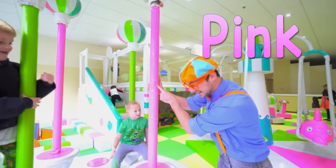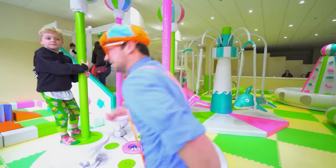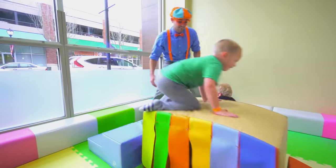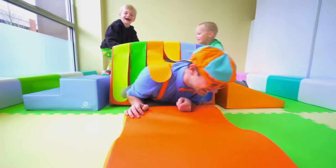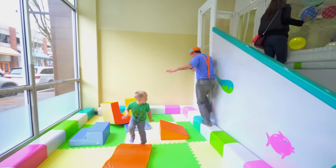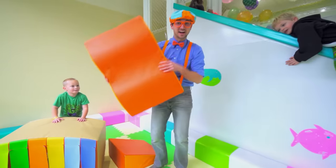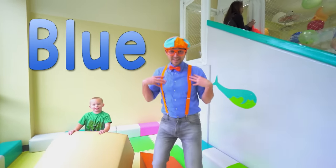This is the color pink, and this is the color green. Oh, come on! Oh, what are you doing right here? Wow! Okay, my turn. Pad is the color blue. Look, just like me.